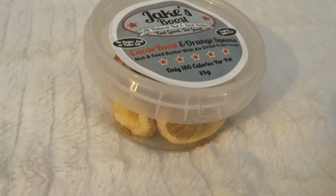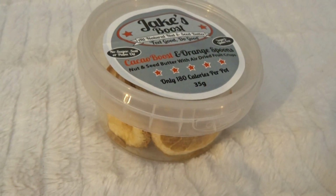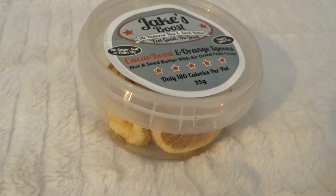The next thing that I'm going to try is the Cocoa Boost Snack Pot from Jake's Boost. Use these crunchy Moroccan orange slices as tasty fruit spoons to scoop up the cocoa spread. I guess it has orange and a cocoa spread. It seems very interesting. It smells of orange. Here is the cocoa spread, and then we've got orange pieces, like dried orange inside. I'm not the biggest fan of orange, to be honest, but I'll try it.